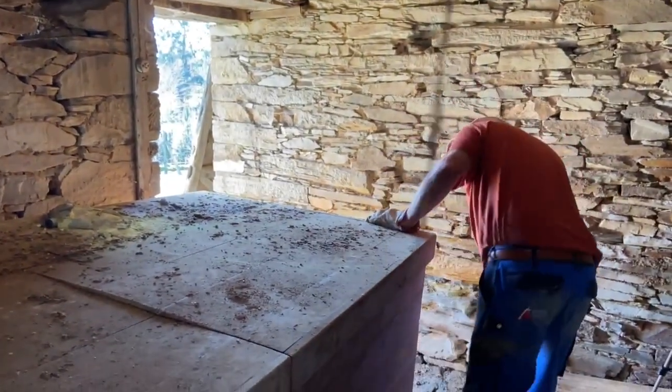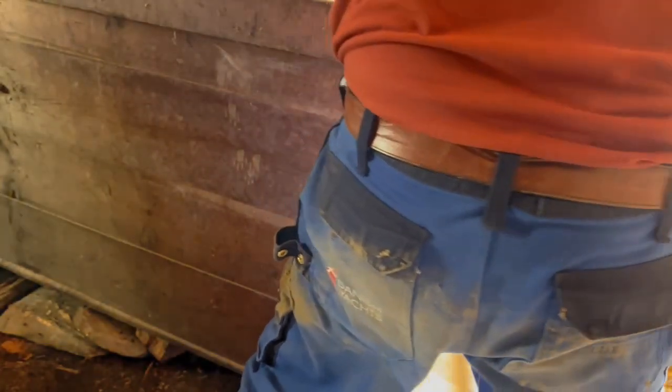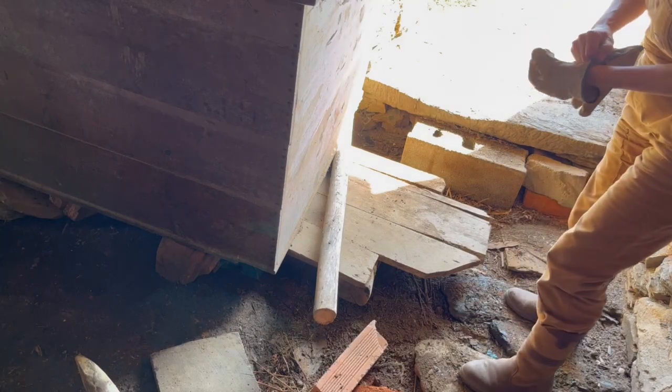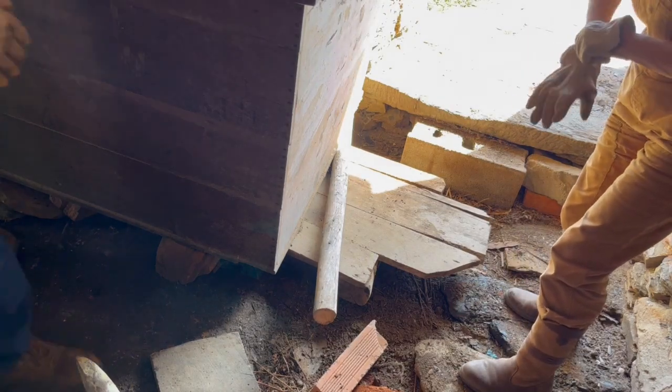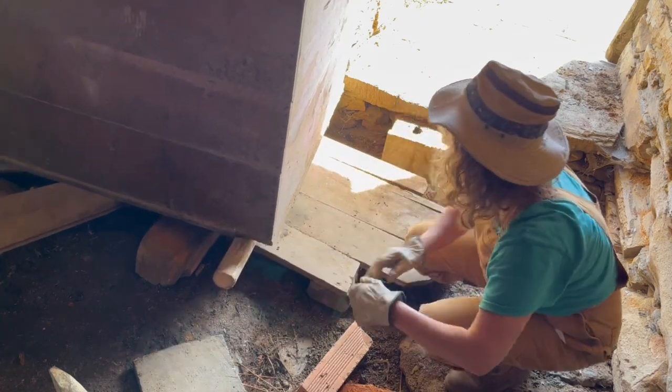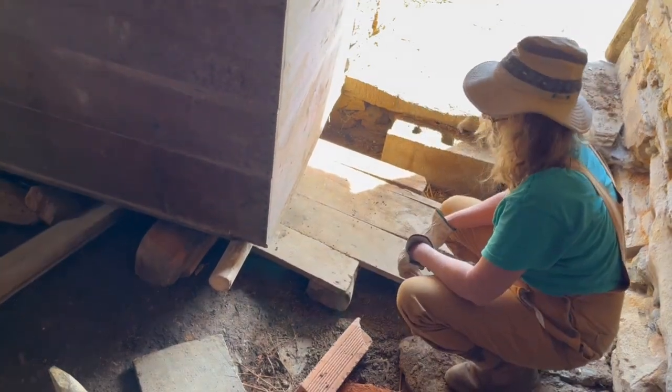Right, let's have a look at the other end. Okay, time for you to do something here. What am I doing? You're going to push that roller underneath this corner. I lift it up. There. Cool.